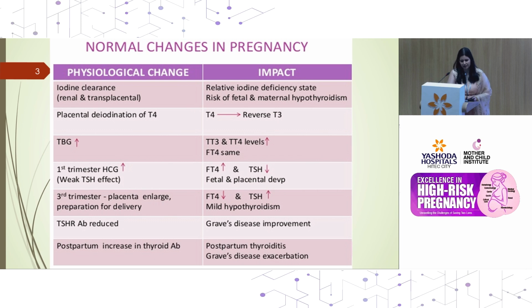There is deiodination of T4 by the placenta. In normal ladies who have a normal thyroid function, the thyroid takes care of this increased demand, but those who are hypothyroid need an increased dose. There is an increase in the TBG because of increased estrogen, and that leads to an increase in total T3 and T4 concentrations, but the free T3 and free T4 remain stable.